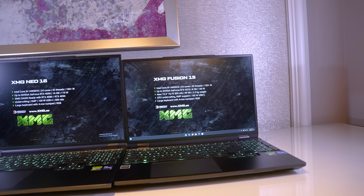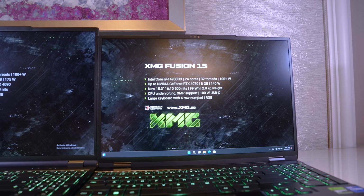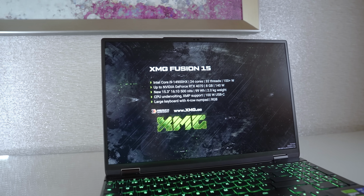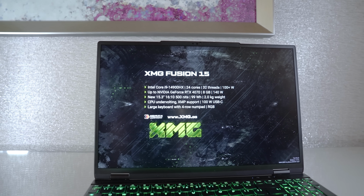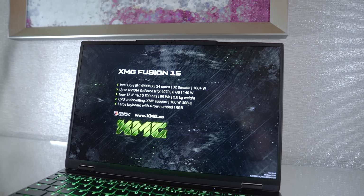Unfortunately, the Fusion 15 doesn't have G-Sync or Advanced Optimus, but it still has a mux switch. Honestly, after the Queso update, gaming with Optimus on doesn't lose anywhere near as much performance as it used to anyway, so I don't think that's a huge loss. External monitors via Thunderbolt or HDMI still connect to the discrete graphics, bypassing Optimus and allowing G-Sync.